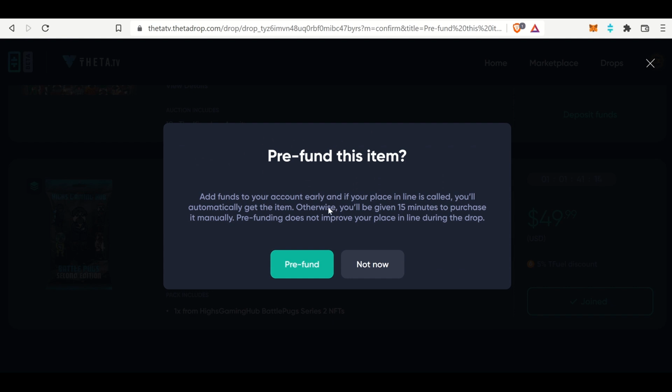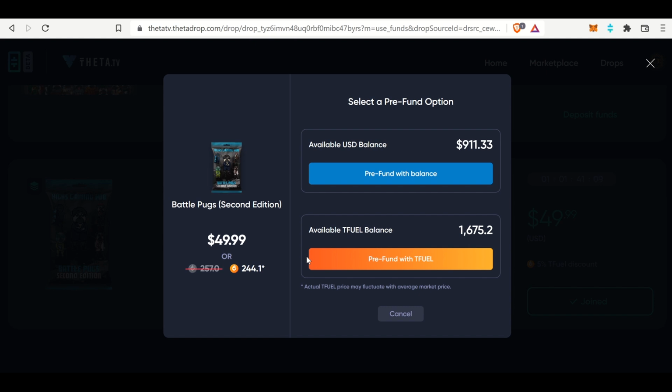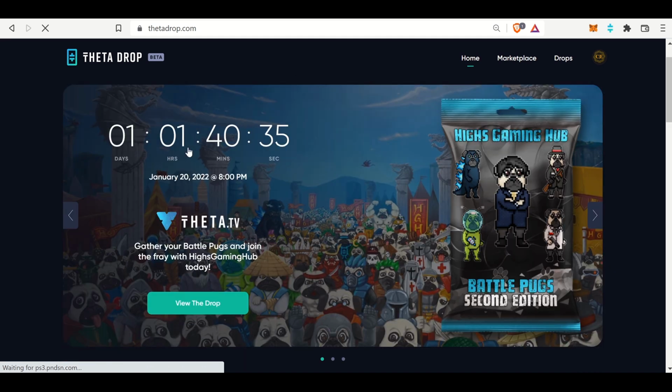And then you have the option to pre-fund this item. To pre-fund this item, it'll give you the option to do so in US dollars or TFUEL. TFUEL has a 5% discount, so I will select pre-fund with TFUEL. The benefit to pre-funding is that in 1 day and 1 hour, if I'm not right next to my computer, Theta Drop will automatically purchase this item for me. I'll get into the implications of why you want to pre-fund your account momentarily. But that is the primary drops from the Theta Drop website, directly from the Theta network.